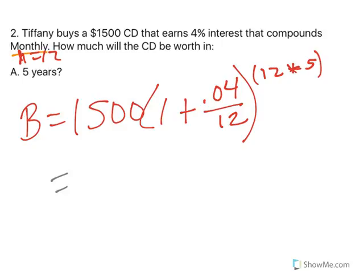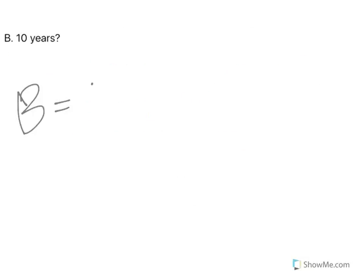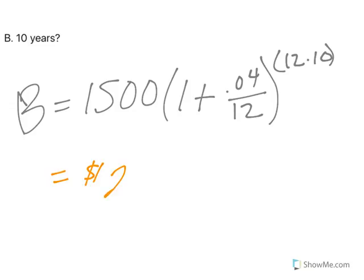I plug it in, and my calculator gives me $1,831.49. Well, let's double the years. Let's go 10 years. Same problem though. 1,500 times 1 plus the 0.04 interest. We're still going monthly. Now the only difference is that we're going for 10 years. So when I plug that in, I get $2,236.25. So we earned roughly $331 in interest the first 5 years. Then we earned more than $400 the next 5 years.